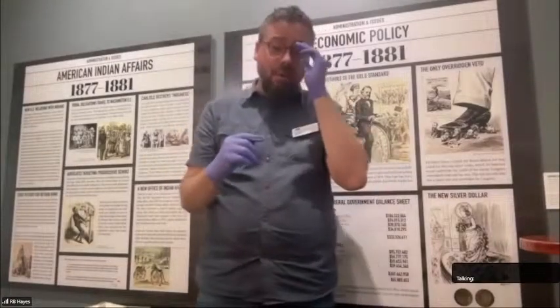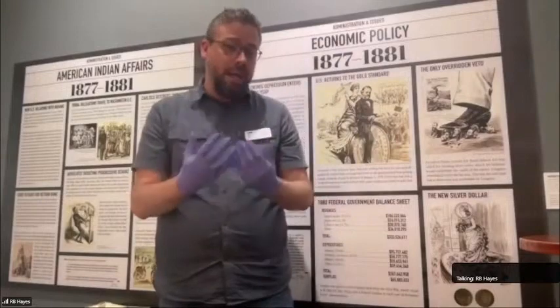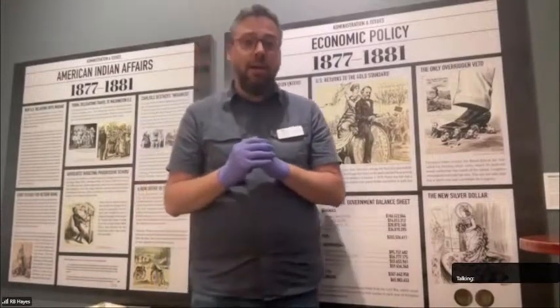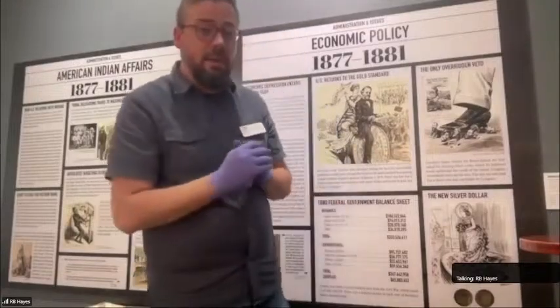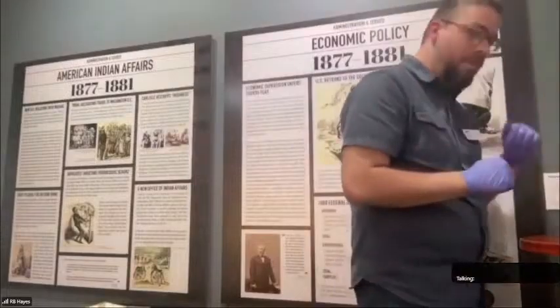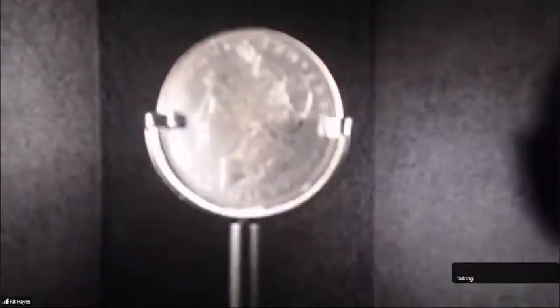But what I'm going to show you now is our silver dollar, which we have on display, which is the confirmed first Morgan silver dollar. If you ever want to visit the Rutherford B. Hayes Presidential Library and Museum here in Fremont, you can see it on display.